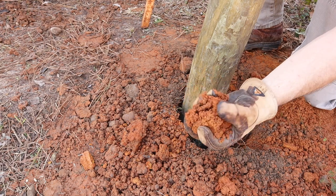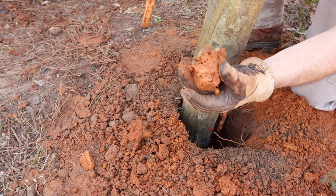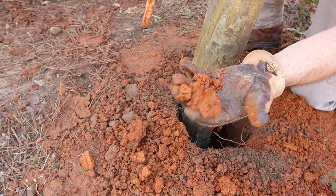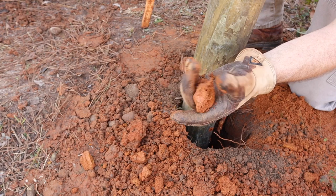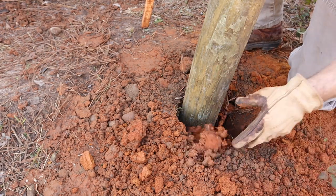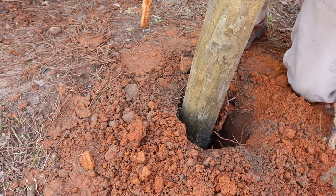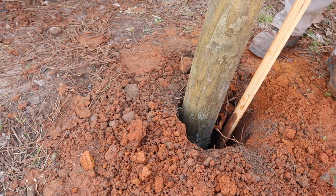The stuff I'm dealing with here is red mud, and when it's dry, it's hard as a rock, and when it's wet like this, it's difficult to work with too. It just basically turns into clay, which that's what it is, but it's just pretty much mud. It doesn't pack very well. Digs easy, but it sticks to your post hole diggers. It's tough stuff.